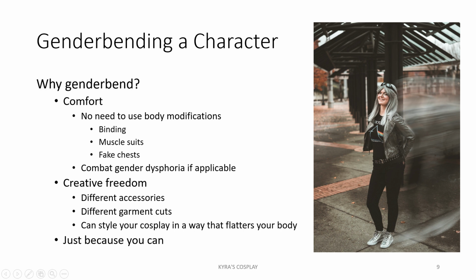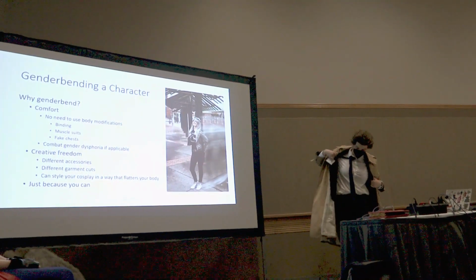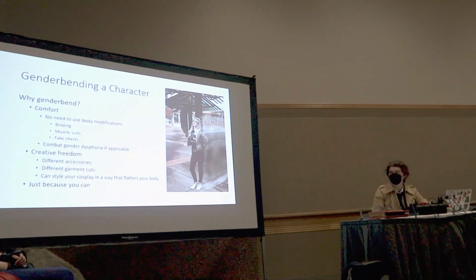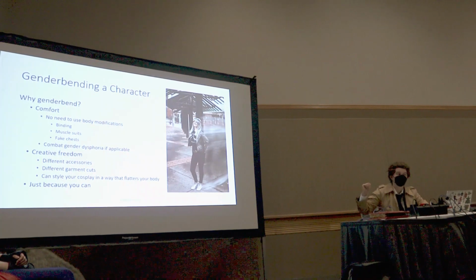So why would you gender bend? A big one is comfort, whether that's a body dysphoria thing or just generally not feeling the binder today. Listen, I'm not feeling the binder today, so I'm just in a bra. But you know what? No one can see it, so it doesn't matter. You don't have to necessarily go out and buy one of those really expensive silicone chests if you don't want to.